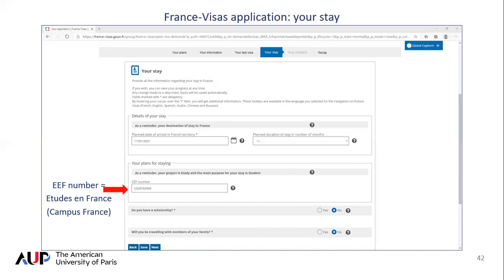We have no say in what the French consulate decides for that. So you do not want to buy your plane tickets if you want to arrive early until after you receive your visa in hand, just in case the date of arrival is exactly the date that's on your acceptance letter and not earlier.